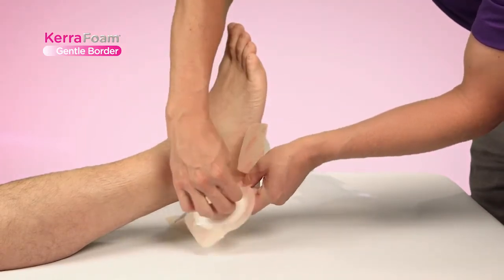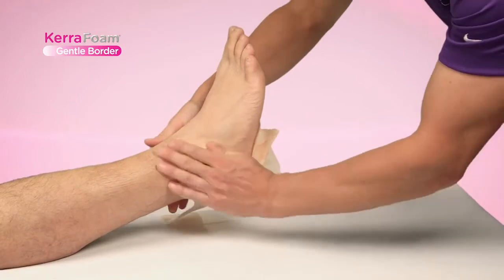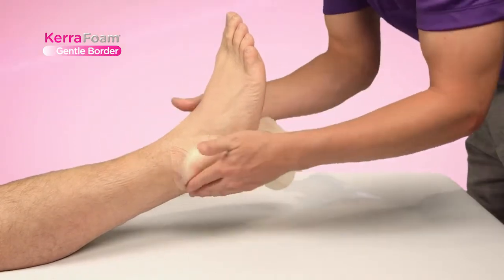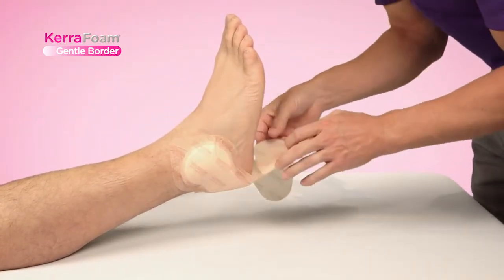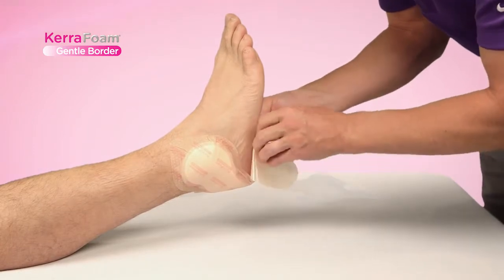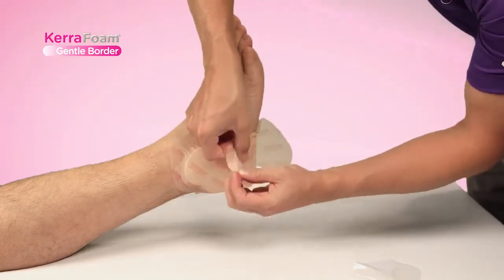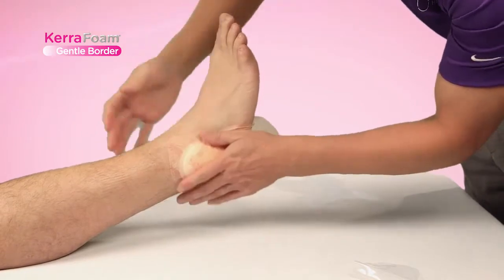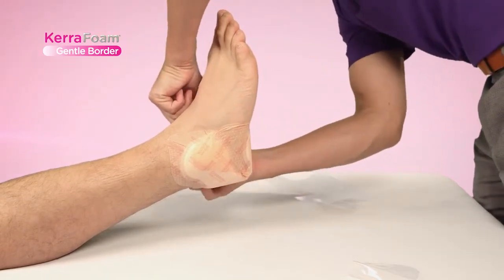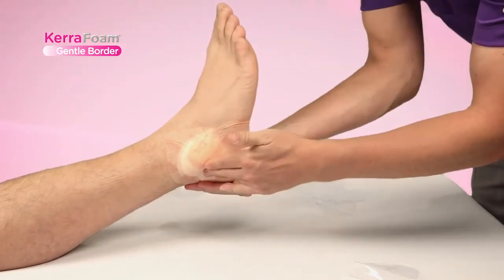You're then going to take the liner off one side of the dressing. Stick that side of the dressing to the ankle, and then repeat the same process on the other side. You now have padding on both bony prominences. You're then going to pull this up under the heel. Take the remaining liner off. Now this is going to come over and stick the dressing to itself, giving it nice adhesion. And repeat the same on the other side. This creates nice protection and also has absorption if there are any wounds.